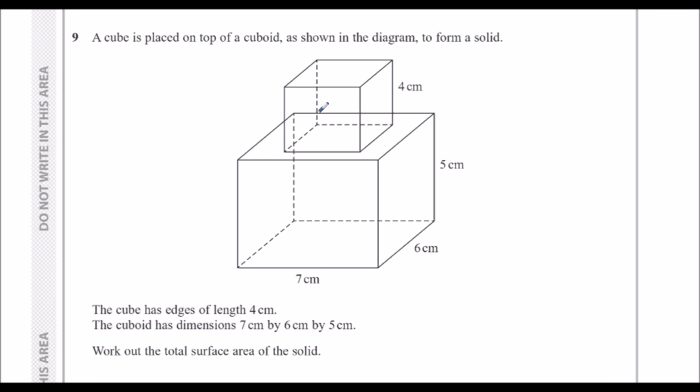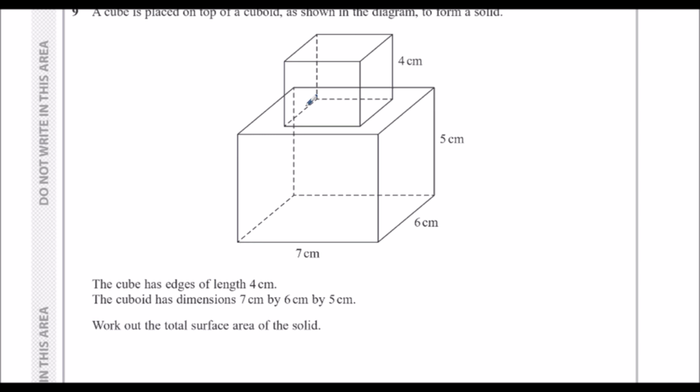So it's the area of all the surfaces added together. And for this top surface, where the cube is on the cuboid, it's going to be the cuboid's top, take away the cube's bottom to get the bit that's left over. So each cube face is 4 by 4, which is 16 centimeters squared.